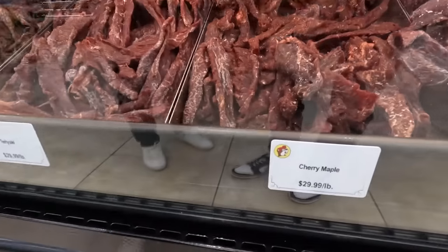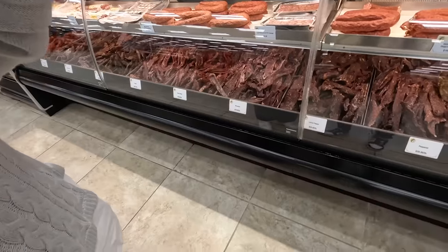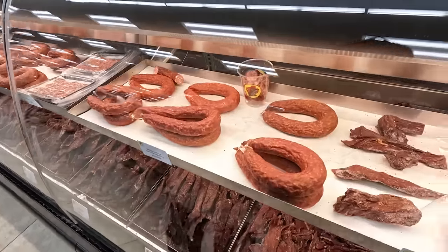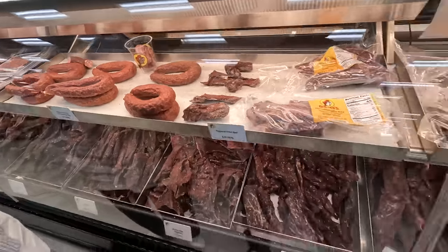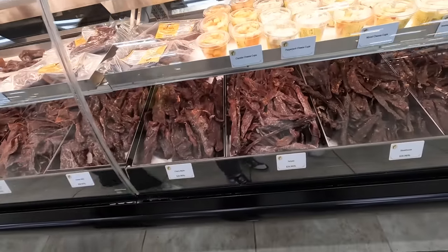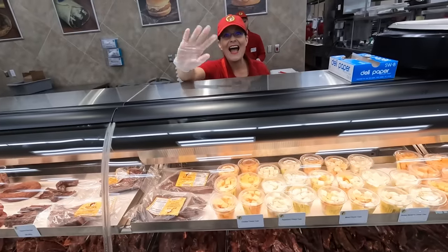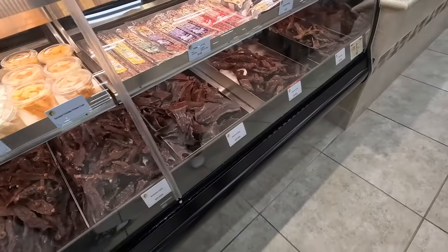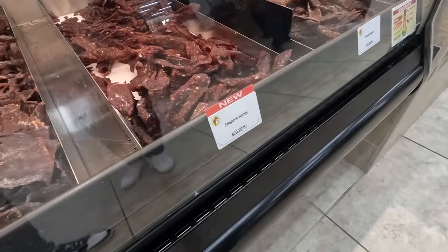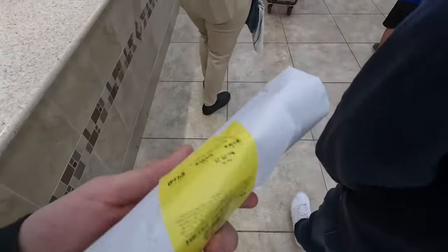Probably try these two now. Cherry maple and teriyaki. Hi, can I grab one strip of teriyaki and also one strip of cherry maple? Yes, they're right here too. Okay, there you go. Thank you. Hi everybody. Say hello. Hi. There we go. Can I get one jalapeno honey as well? Thank you very much. Here we go.